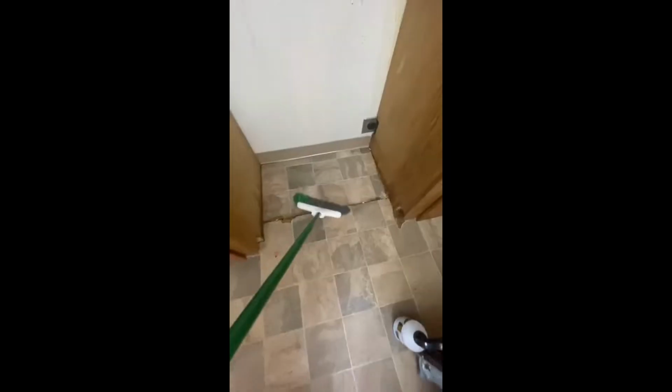Now, how this kitchen got this bad, I really don't know. My guess is that it's been vacant for several years and the property management company finally decided to hire someone. And this is what the finished result looked like. But we're definitely not done yet because we still got all the carpet to take up.